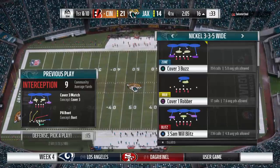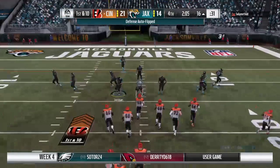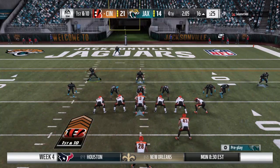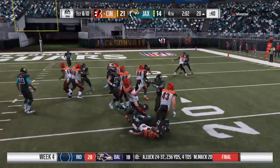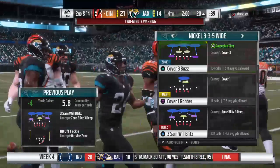That interception sets them up beautifully already in the red zone. And you can hear it all the way up here. Everyone turned to block, find a spot, and now they're set up inside the red zone for their offense. Here we go. They'll run with Mixon. That's going to go as a loss of 4, and it'll be 2nd down.